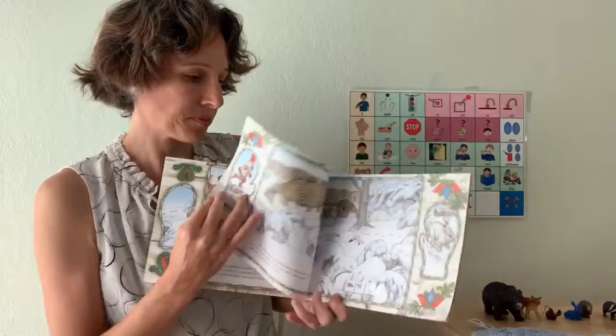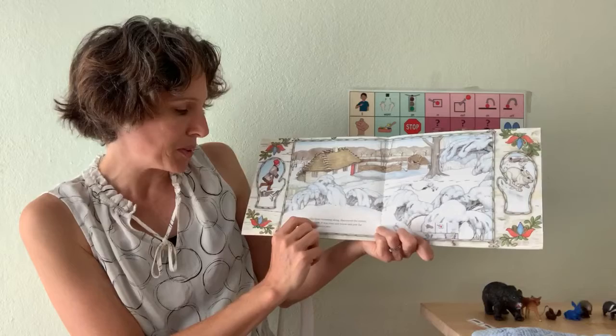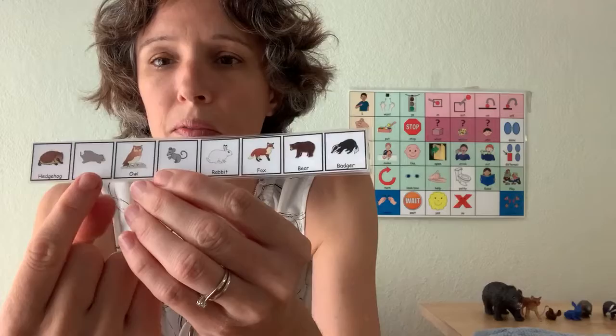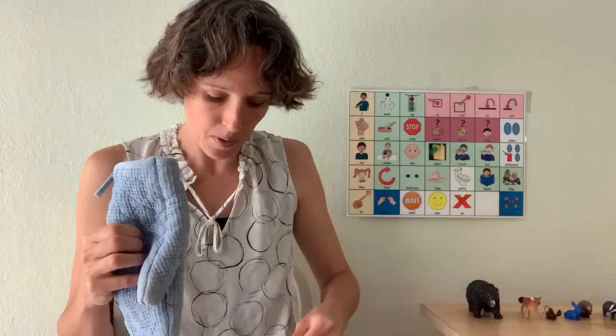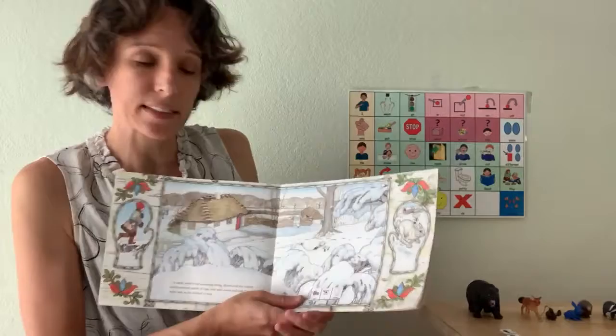A mole, tired from tunneling along, discovered the mitten and burrowed inside. It was cozy and warm and just the right size, so he decided to stay. The mole went in. Here's my mitten. And I don't have a mole. The mole went in. We're going to turn the page and see what happens next.